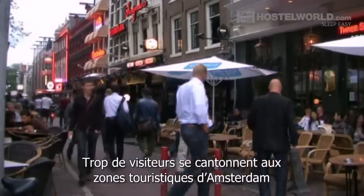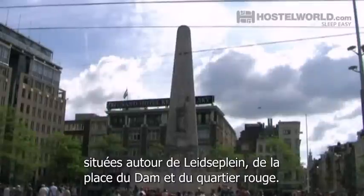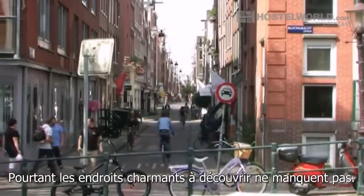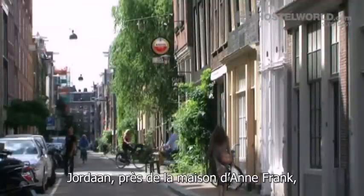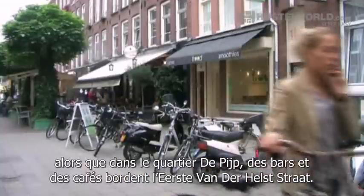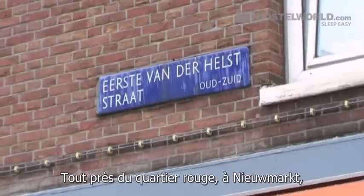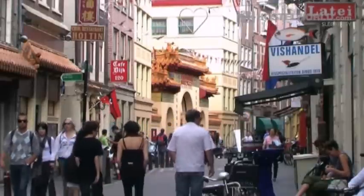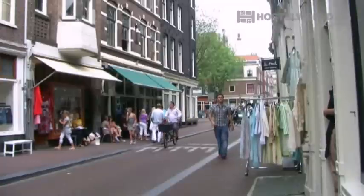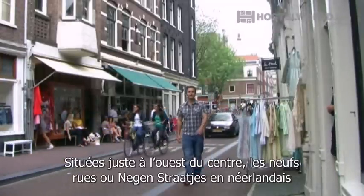Too many people who visit Amsterdam only see the touristy areas around Leidseplein, Dam Square and the Red Light District, but the city has so much more to offer. Jordaan, near the Anne Frank House, is full of quaint streets and boutiques, while in the Pipe you'll find bars and cafes along Eerst van der Heltstraat, and right beside the Red Light District is Nieuwmarkt, which is where you'll discover Amsterdam's Chinatown.